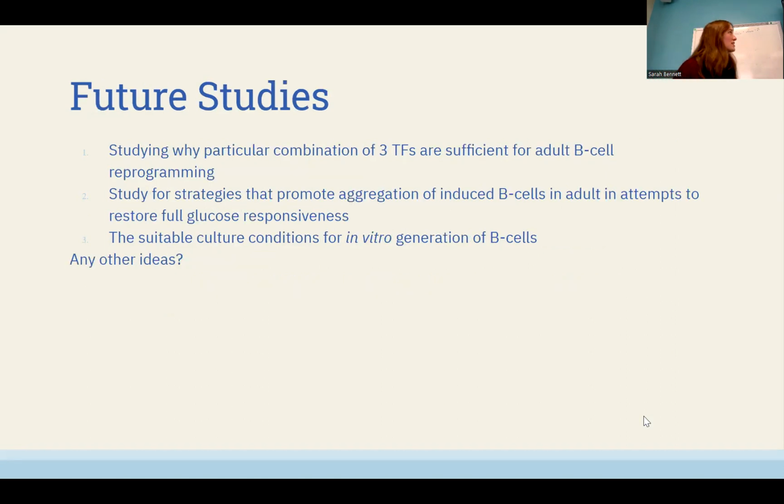So this study actually has a ton of super cool future studies. There's a lot of follow-up with this. There's drugs that are in clinical testing right now and hopefully will be on the market soon. But there's several things in the paper that need to be understood better.